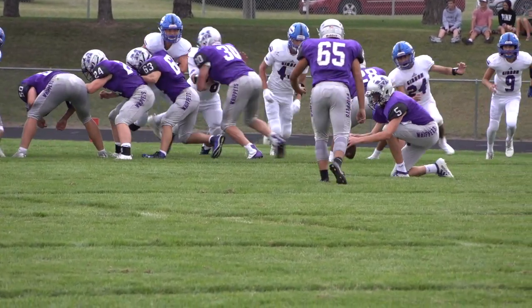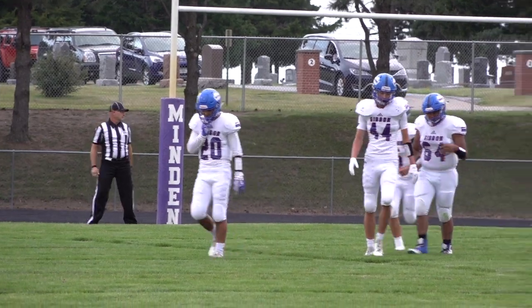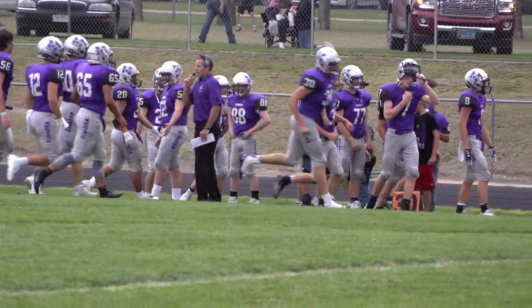Bates is the holder. Good snap. Placement's down. The kick is away. It's pounded. And it is good. So with 56 seconds remaining here in the first quarter of play, it is now Minden 15 and Gibbon nothing on Power 99. First quarter.